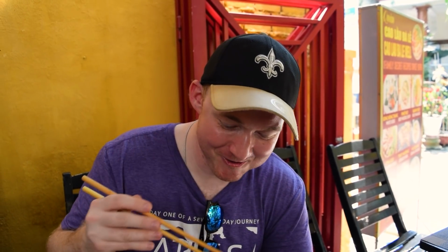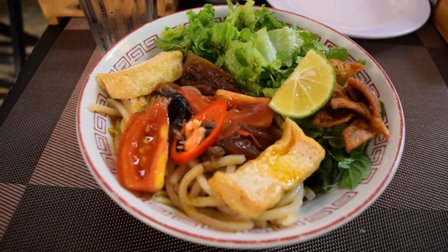They're very good. Good. They're very good, very flavorful. It's much more savory than I expected. It's delicious. I really like it. It's quite different than any of the noodle dishes we've had so far. It's not a soupy dish at all. It's just noodles with some salad and a lot of different toppings. It's very, very good.